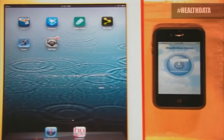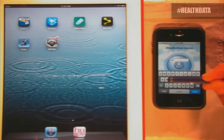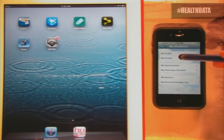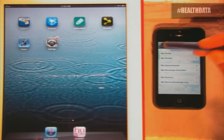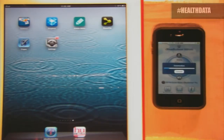Yes. The good news there is I have this nifty app from Humetrix called iBlueButton that allows me to download my iBlueButton health records. Let me just enter in my password. And there we go. I can go to various different portals. I am a vet, so I get access to My HealtheVet, but I also get Aetna coverage through my wife's plan. Since I was seen that day by a non-VA facility, let me download instantaneously, right here in real time, my Aetna iBlueButton record.